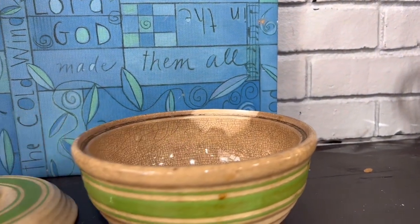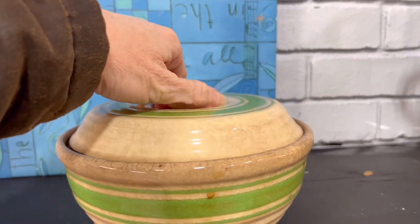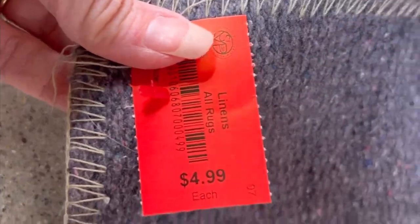This location puts all of their antique or older stuff and furniture towards the front, and this seems to be one of those ruggable runners. It looks like it was never used.